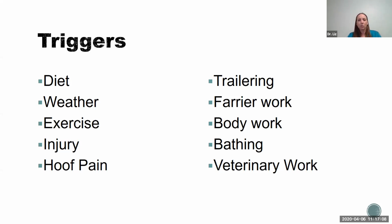Vaccines can be a trigger in these horses. So I actually split her vaccines out, and I usually try to pre-med with Banamine. Last year, she did have a mild case of colic after I vaccinated her.